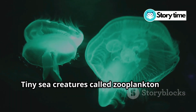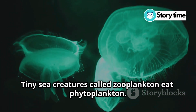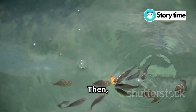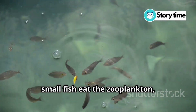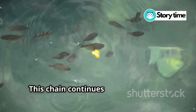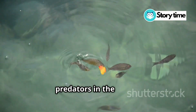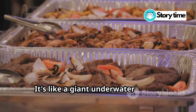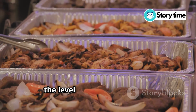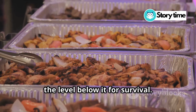Tiny sea creatures called zooplankton eat phytoplankton. These zooplankton are then eaten by larger marine animals. Then small fish eat the zooplankton and bigger fish eat the smaller fish. This chain continues up to the largest predators in the ocean. It's like a giant underwater buffet. Each level of the food chain relies on the level below it for survival.